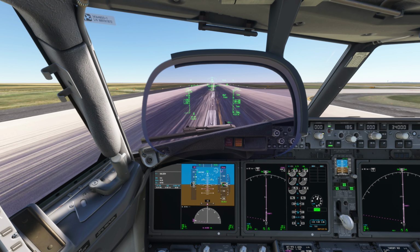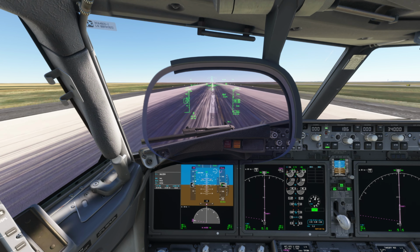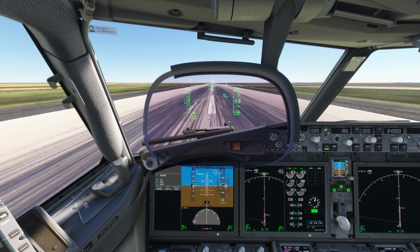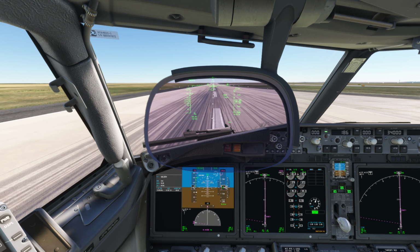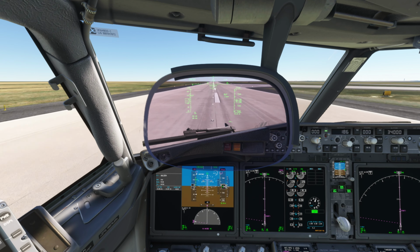I still prefer the PMDG sounds. I know that's maybe a little bit controversial. A lot of people want to see some improvements. I happen to think that after flying on the 737 many, many times in my life, the PMDG's 737 sounds, especially inside the airplane, are 100% on point, but correct me if I'm wrong.